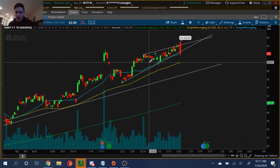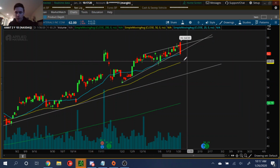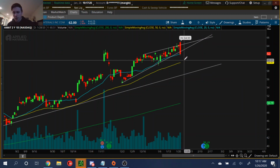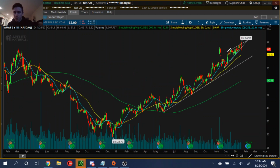And obviously you've got the bottom of this wedge, this pivot here, that would be another good target right around the 50. So not necessarily a ton of room on this one at the start, but it could turn into something nice. This would probably be more of a day trading opportunity in my opinion.